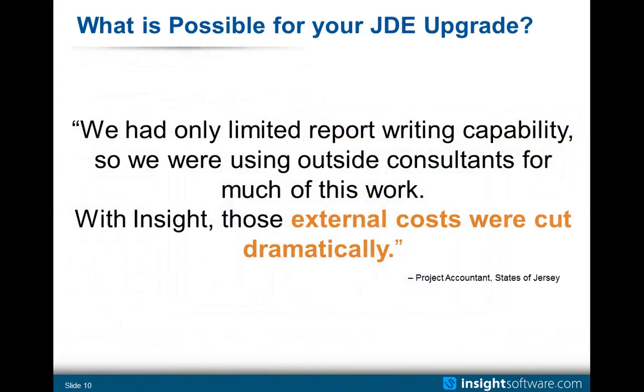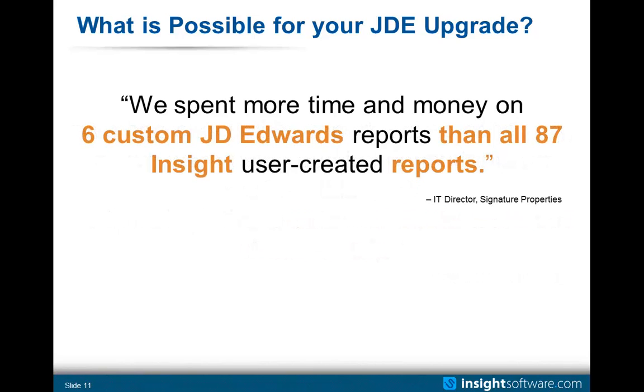So these are the kinds of benefits that customers are getting from this type of a solution. This particular customer had limited report writing capability in their development group, so of course they were using outside consultants for much of their work. They put Insight in through part of the project, and the external costs were cut dramatically. This particular customer said that they spent more time and money on 6 custom J.D. Edwards reports than on all 87 user-created reports.